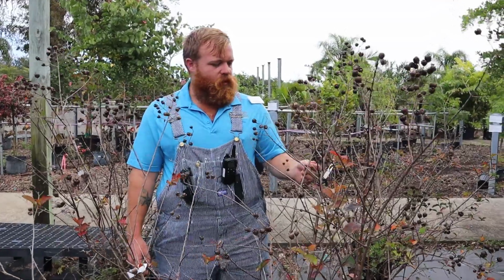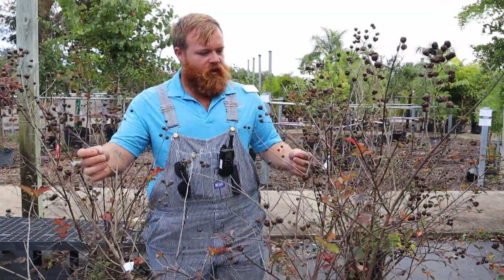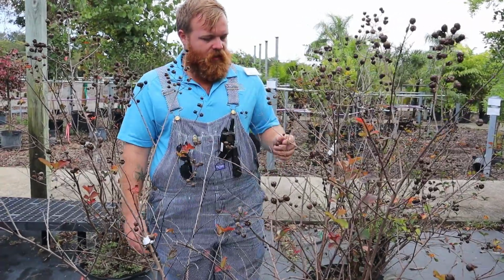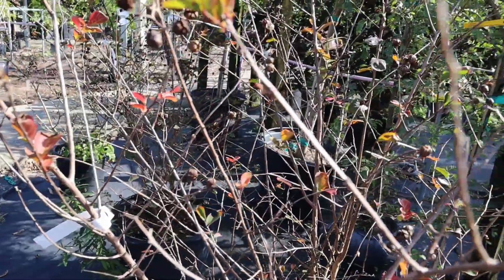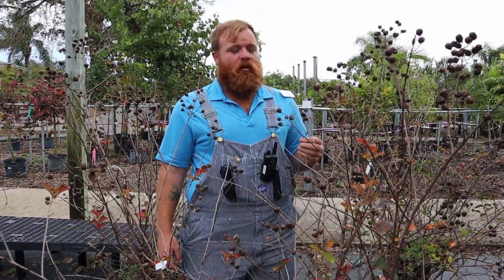January is a good time to start pruning your dormant trees like our crepe myrtles here. You can see that they're losing a lot of the leaves. Now is a good time to prune them back, take a lot of the older branching off. Come springtime, they're going to be flushing out with a whole bunch of new growth.